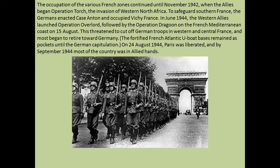The occupation of the various French zones continued until November 1942, when the Allies began Operation Torch, the invasion of western North Africa. To safeguard southern France, the Germans enacted Case Anton and occupied Vichy France. In June 1944, the Western Allies launched Operation Overlord, followed by Operation Dragoon on the French Mediterranean coast on the 15th of August. This threatened to cut off the German troops in western and central France, and most began to retire toward Germany.